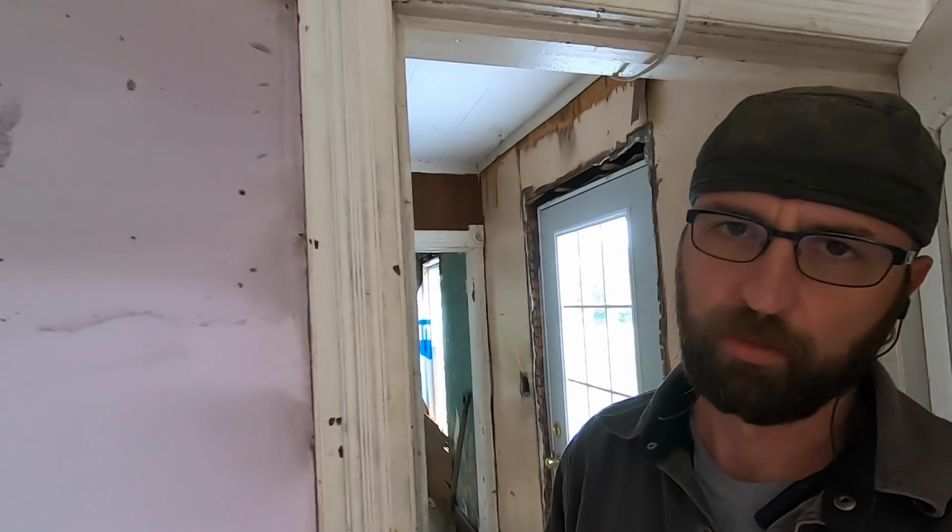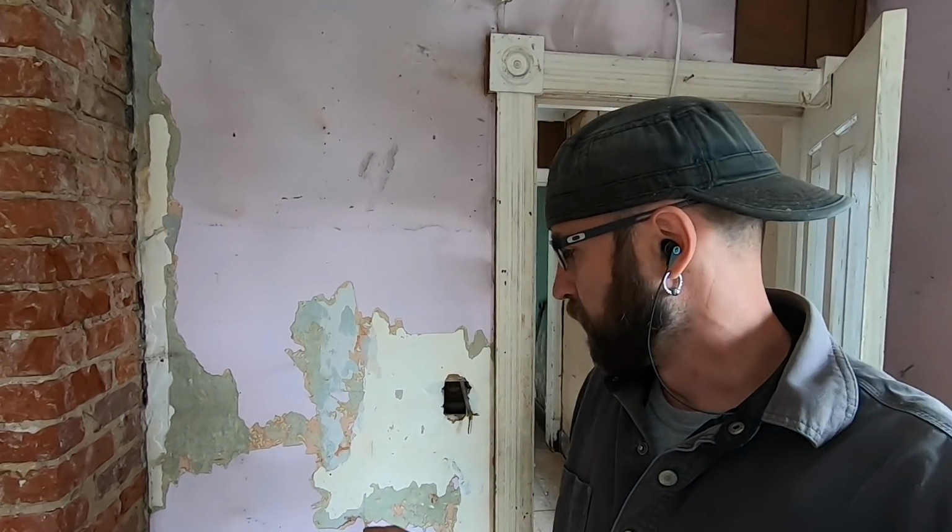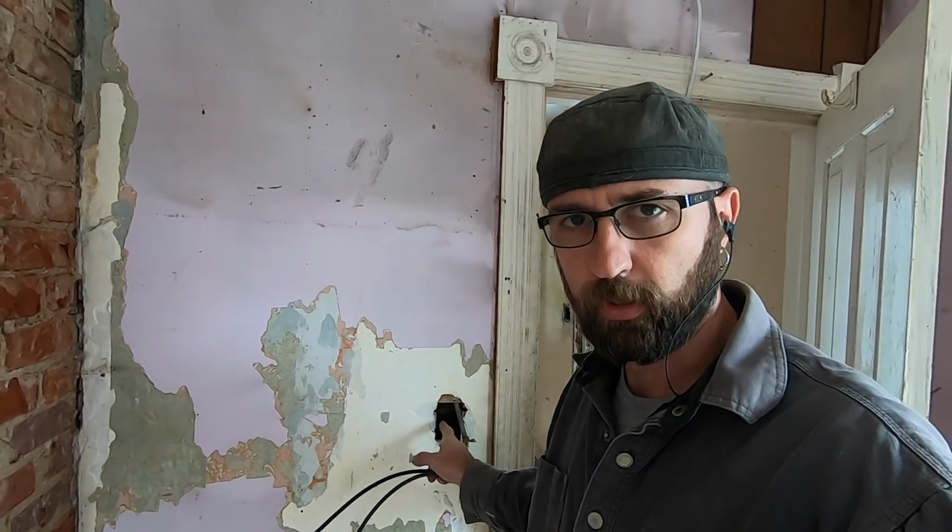So we are actually into almost the last room of the house with electrical, which is pretty awesome. What I'm doing now is wiring in the light. I got to get the wire all the way up into the top, and it's a little difficult because of the ceiling. I don't want to completely destroy the ceiling.